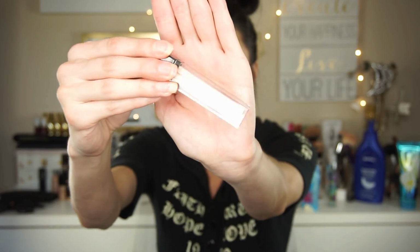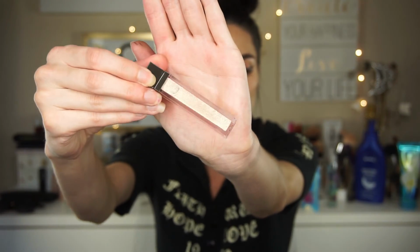So this came in the mail the other day. This is the Jouer Longwear Lip Topper, and this is in the shade Skinny Dip. I mean, it looks gorgeous in this right here. Beautiful. So what this is, is just a lip topper. So say for instance, I have this on my lips.